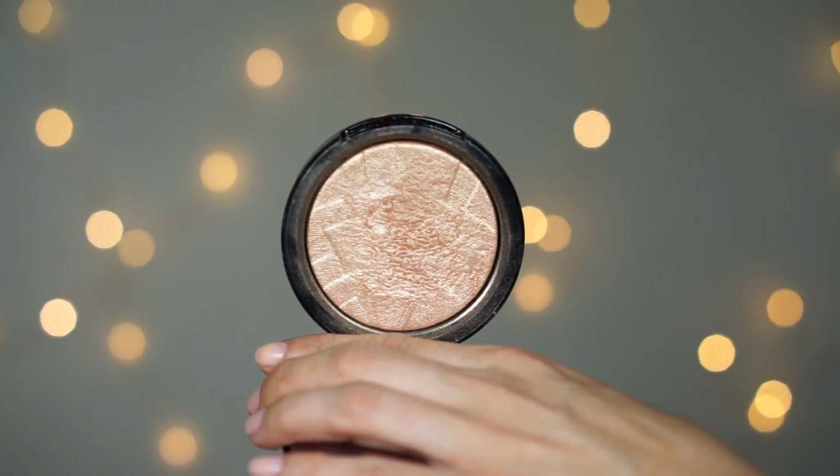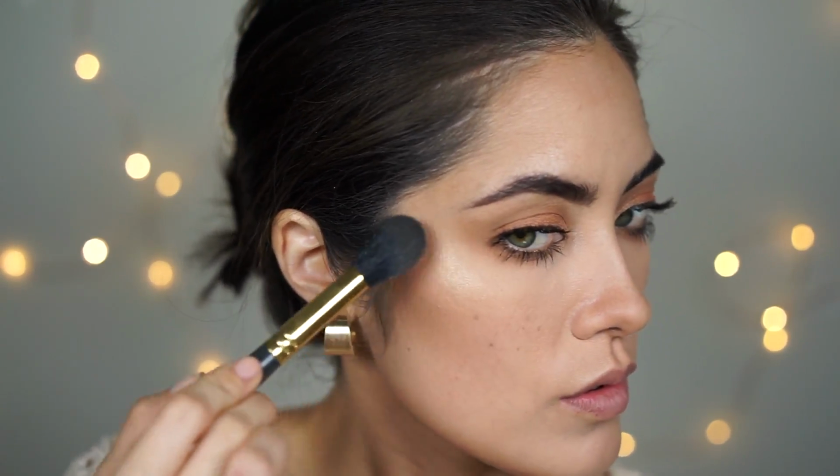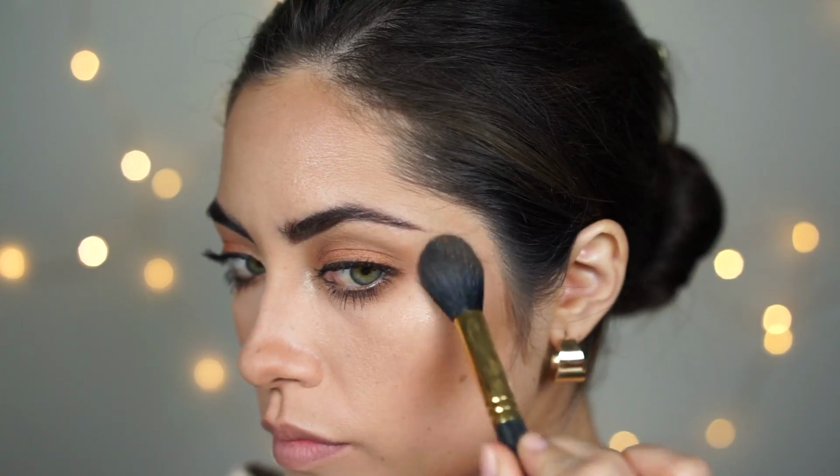For a highlight, I'm using that same illuminator from Anastasia that I used to highlight the inner corners of my eyes, and that's the So Hollywood Illuminator. And again, I'm using that same Smith 112 brush to apply it to the high points of my face. For the nose and Cupid's bow, I'm just using the tip of my finger to be a little more precise. So much eyeliner on my finger.